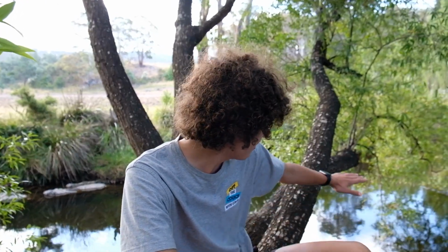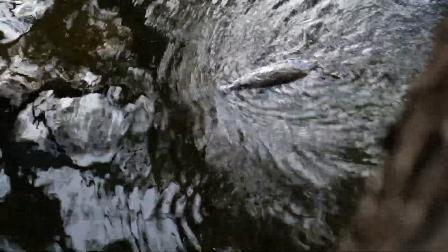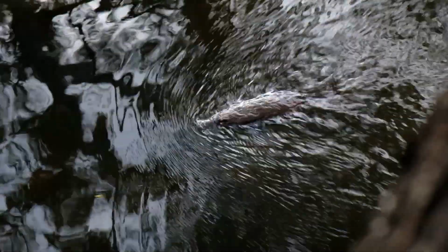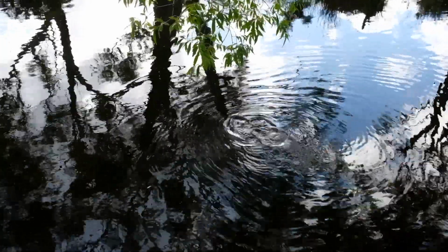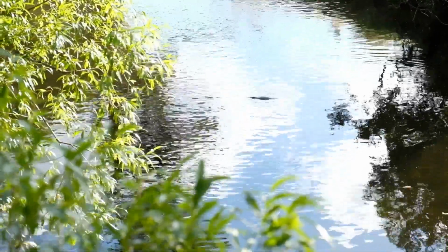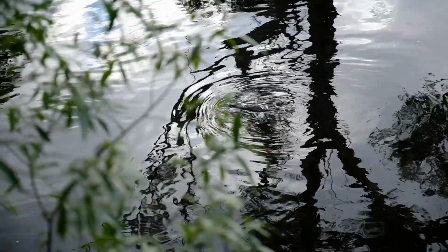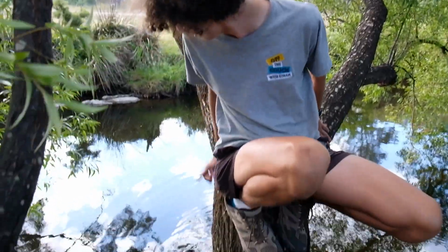This is pretty awesome. We've just pulled up on the side of the road along the river near Mountfield National Park, and we've spotted a platypus, and he does not care at all that we're around. He's swimming around here, showing off for us almost. Just climbed up this tree to get a bit of a better look at him, and he is absolutely awesome. There he's just there. Oh, there he is.